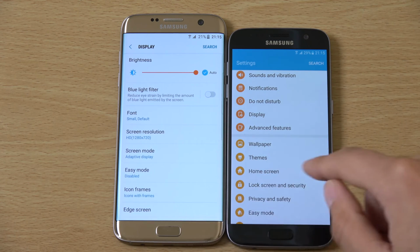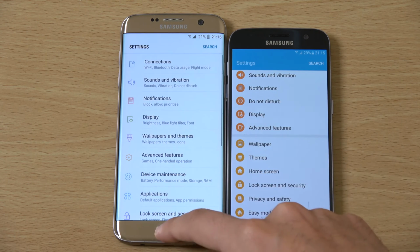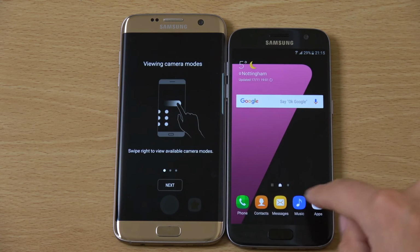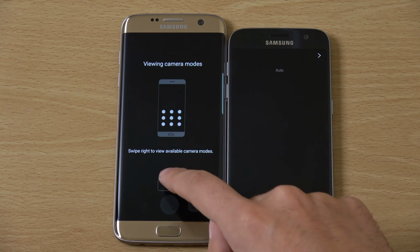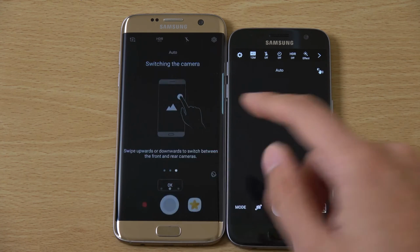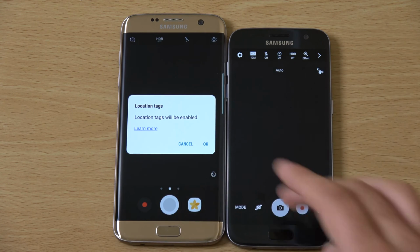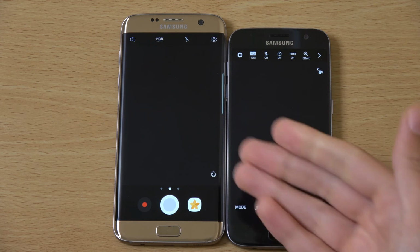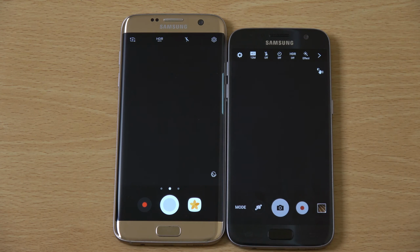But if we have a look at some other things as well, let's have a look at the camera, see if there's any differences here. Wow, Samsung's done amazing here when it comes to making an effort. Many manufacturers don't really make an effort nowadays when it comes to Android, but you got to give Samsung credit here. I mean, look at this. This looks completely different again.